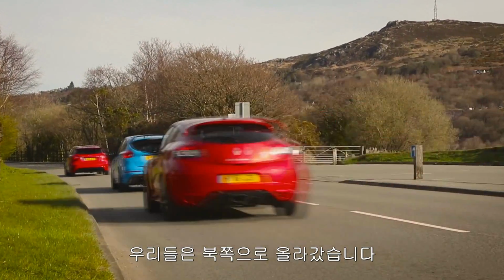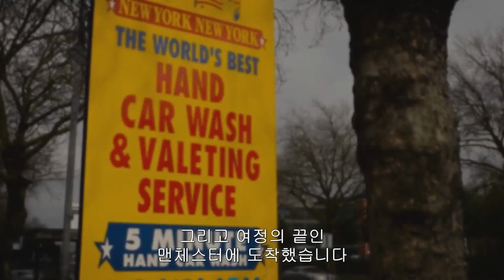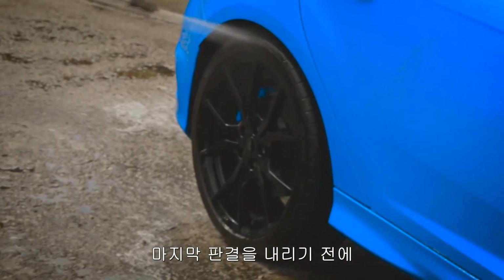As our convoy rolls ever further northward, we've now reached Manchester, the final stop on our tour. However, before we deliver our final verdict, we have one more test to conduct.